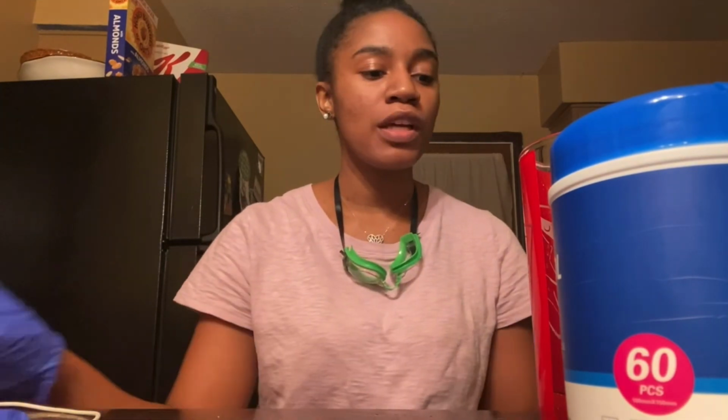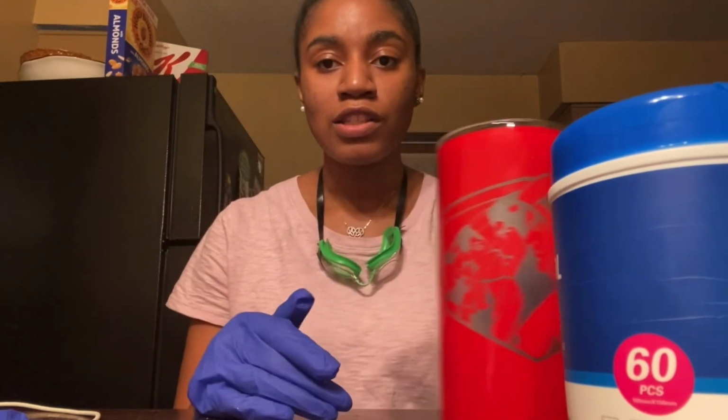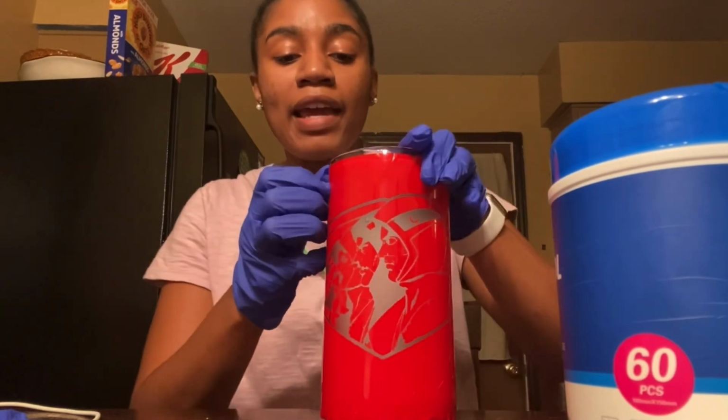Okay, guys, so I actually ended up doing this glass a third time. So this is what it's looking like. I think that the etching looks a lot better than it did on the last two glasses. So that's what that's gonna look like. Now I just have to peel off the stencil that I made.